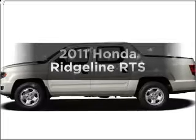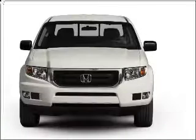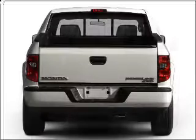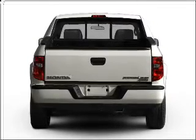Introducing the 2011 Honda Ridgeline. This is the set of wheels you've been looking for. With a solid six-cylinder engine connected to a smooth shifting five-speed automatic transmission, premium wheels lend a distinctive appearance. The anti-lock braking system will keep you safe on the road.